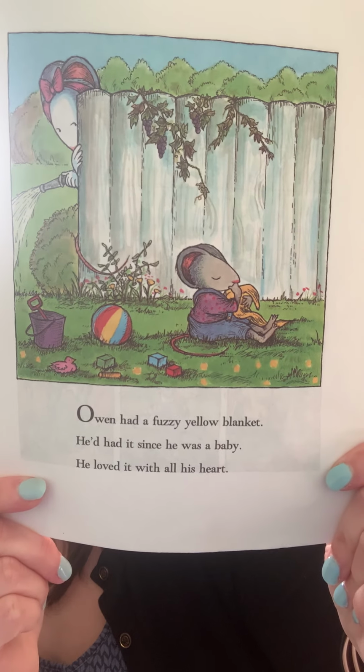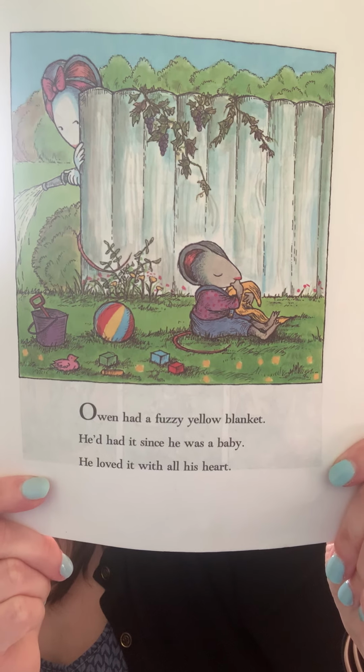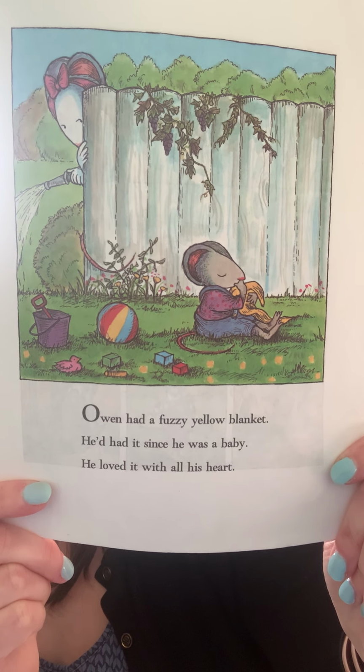Okay, so Owen had a fuzzy yellow blanket. He had it since he was a baby. He loved it with all his heart. Do any of you have anything still from when you were a baby that you love with all your heart? I still have a stuffed Pooh Bear from when I was a baby that I love with all my heart, and we'll never get rid of it.